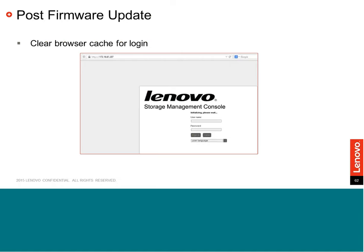After you update the firmware, it's also a best practice to clear your browser cache and then log in again. If you are stuck at the screen that says initializing, please wait, and it's there for too long, say more than 90 minutes, then you should try to clear your browser cache and log in again.